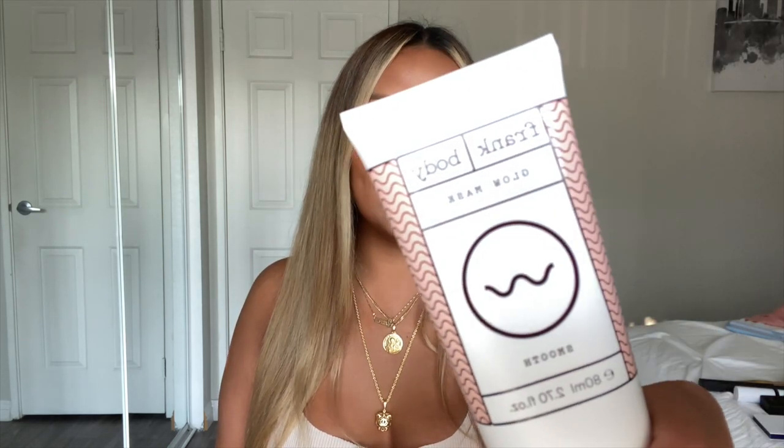And also the Frank Body, what's it called? Glow mask. So it's honestly just needed. Sometimes my face gets super dry and flaky. Not really, but this will smooth it out and give it a glow, you know? That's it.